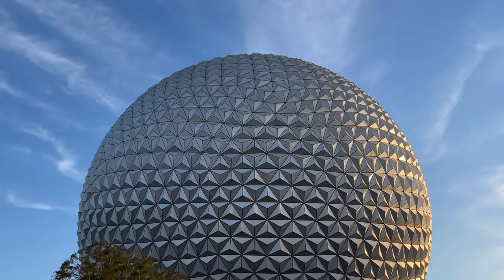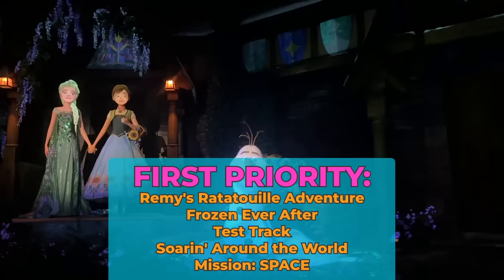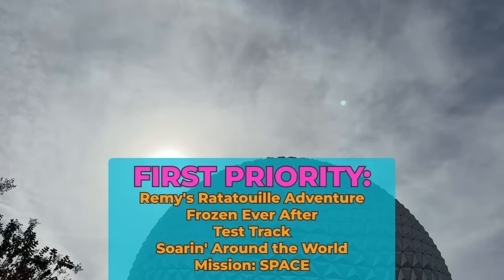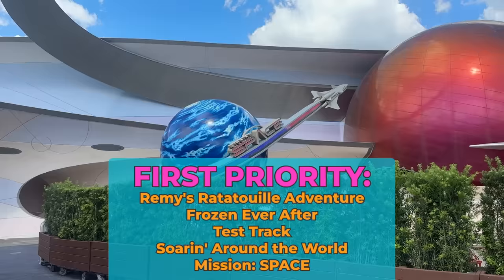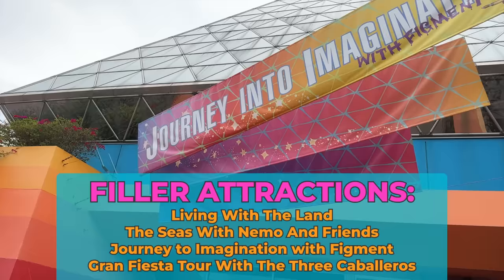Over at Epcot, again, your top tier priorities are Remy's Ratatouille Adventure, Frozen Ever After, and Test Track. Now, Epcot's kind of weird because it's those three and then everything else isn't super demanding when it comes to Lightning Lanes. I would say your next ones are probably Soarin' and Mission Space. But beyond that, you have a lot of really good filler attractions at Epcot because you've got Living with the Land, the Seas with Nemo and Friends, Journey into Imagination with Figment, Gran Fiesta Tour with the Three Caballeros, and all of the entertainment in World Showcase.